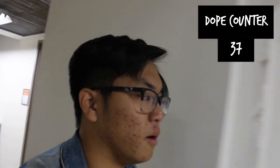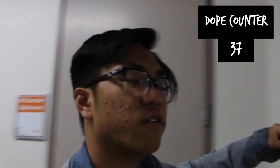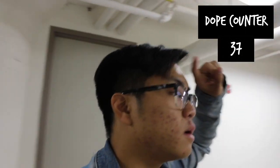They have gender neutral bathrooms, which I feel like should be a thing in 2018. So they're down here in the basement. They do have gender separated bathrooms upstairs and stuff, but I think these are the only gender neutral ones.